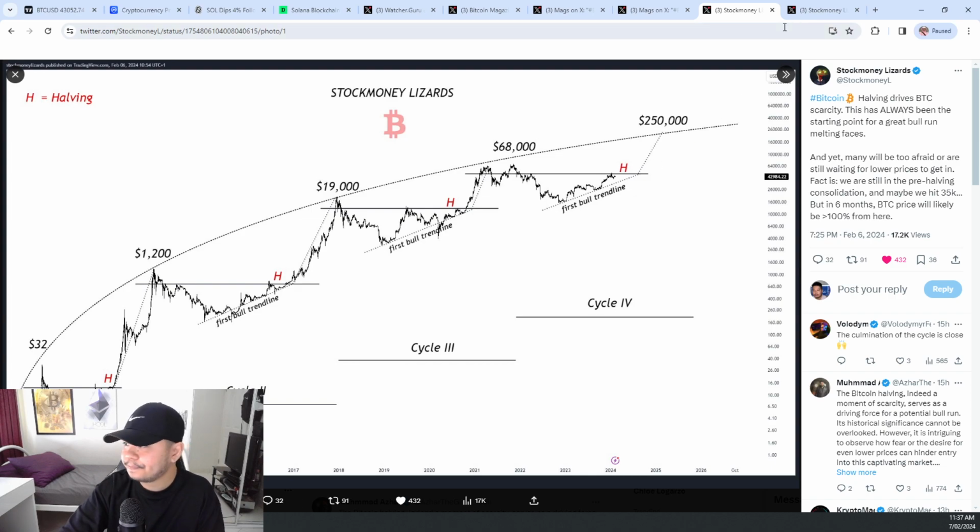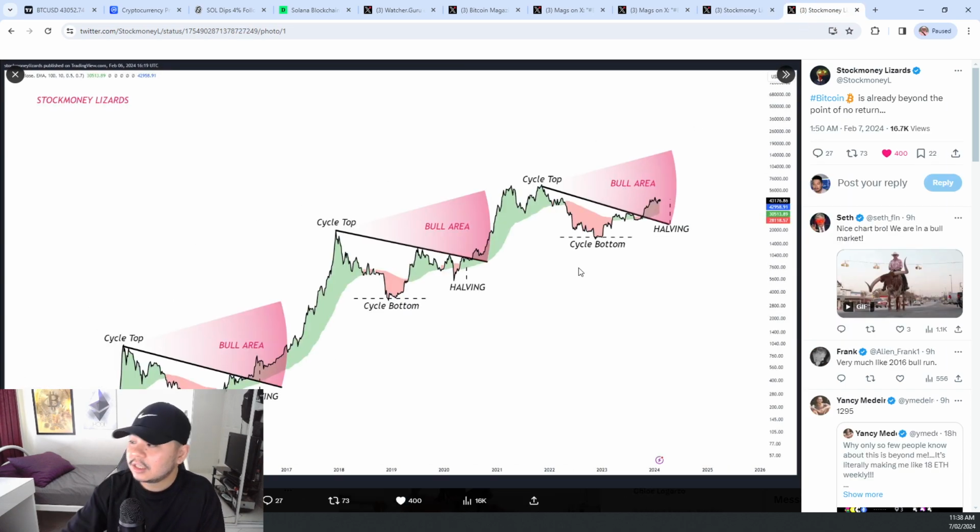So that's that. But yes, this is the chart that I really wanted to show you guys for today's video to end it off as well. But it seems like we are in fact already in a bull area. We are no longer in the bear area. We're no longer pretty much in a bear market. I'm pretty sure we all know that by now. So understand, guys, the bull run is about to start. We are in fact about to enter the next bull cycle.